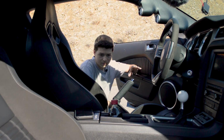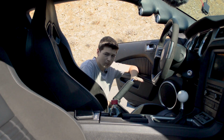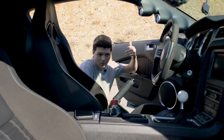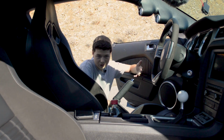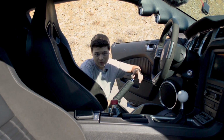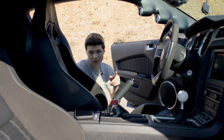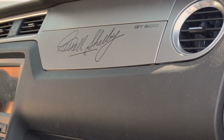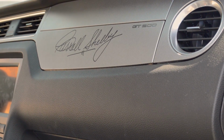But other than that, the car is really just the same as a normal Super Snake, but it's really commemorating all the years of making the GT500 Super Snake, because the GT500 was going out of production. And also, the passenger side airbag cover has Carroll Shelby's signature. So that's another feature that differentiates this Super Snake from most others.